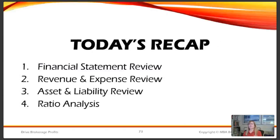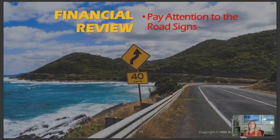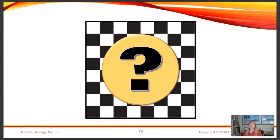So today's recap, we had a financial statement review, revenue and expense review, asset and liability review, and then a ratio analysis. And you learned how to do all of that for your company. The financial review is all about paying attention to the road signs, knowing where you're going by looking at where the signs are.